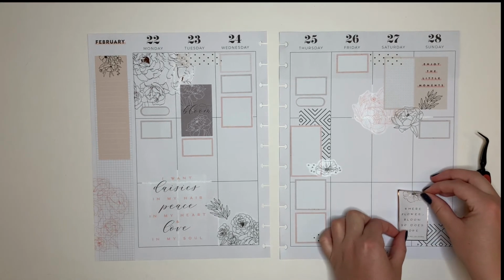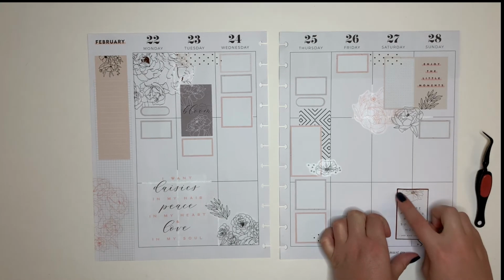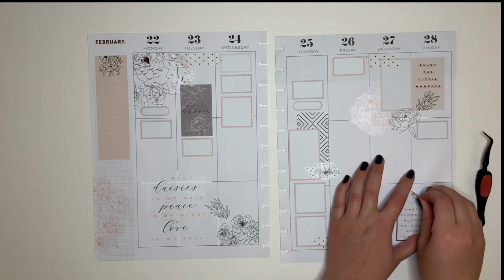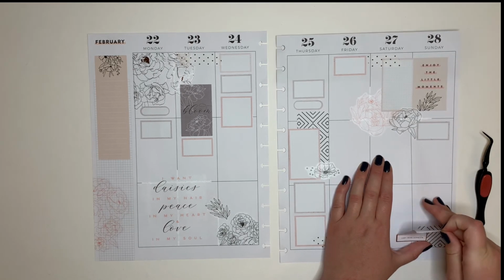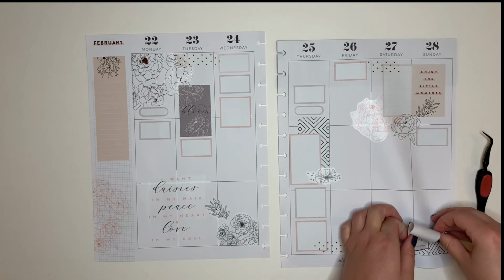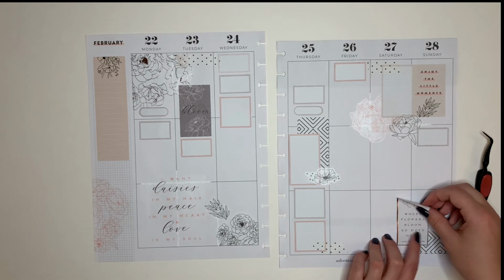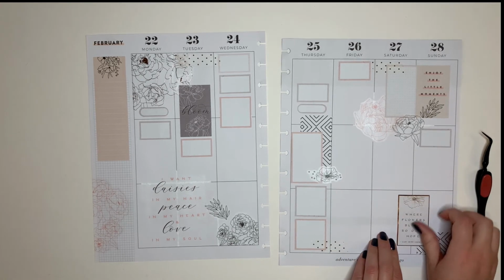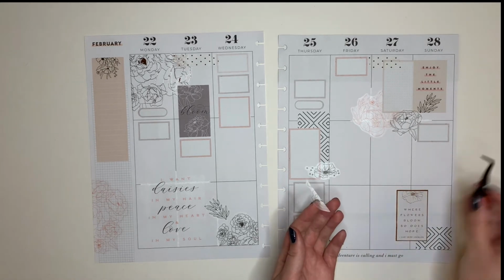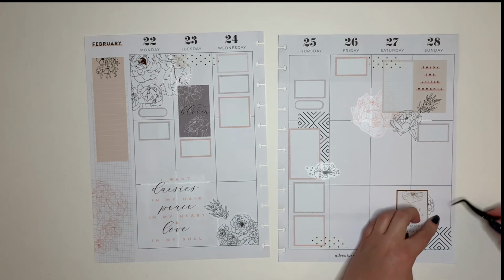This sticker is going back on the page, just in a slightly different spot. And it's uneven. The sticker is gonna hate me. Okay, much better. I have this little sticker scrap, so I'm just going to put that along the edge of this box because I'm not going to be using this for anything.